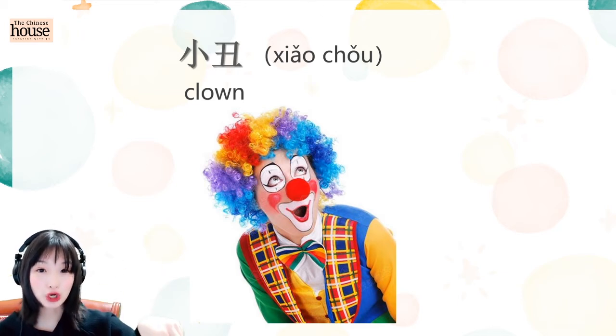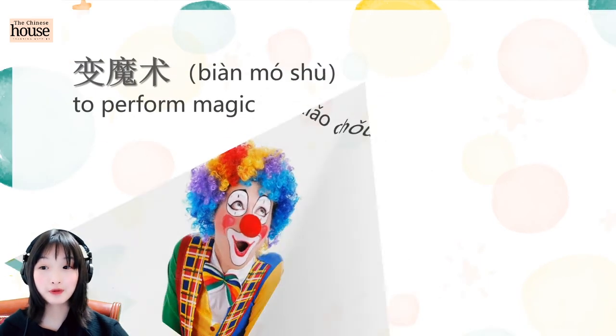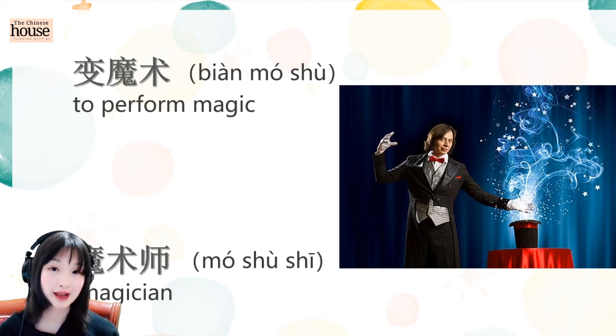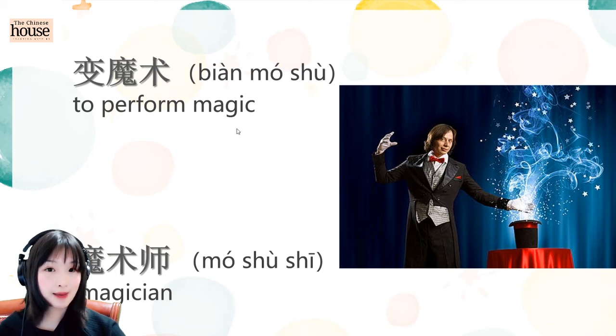And then we have to perform magic, 变魔术. 变 means change, 魔术 is magic show. Although 变 literally means change, it has the meaning of perform only when you're saying perform magic. 变魔术. And magician, 魔术师. 师 has the meaning of master. 魔术师 is like magic master.